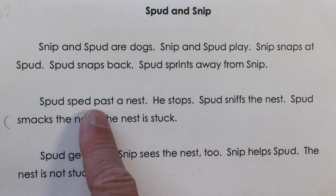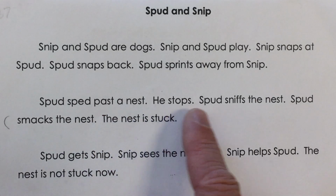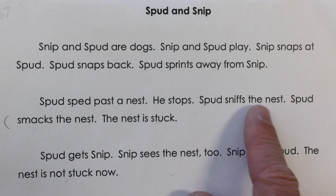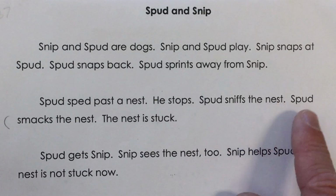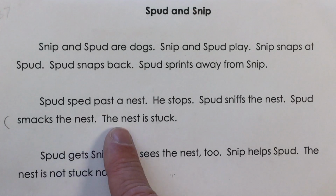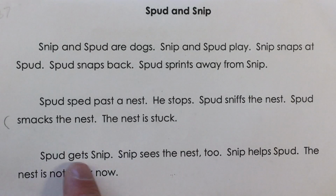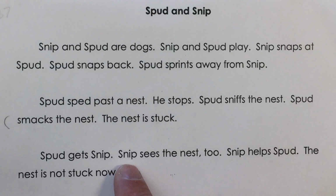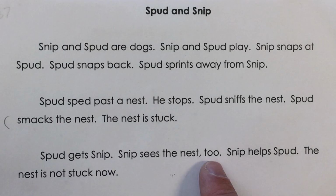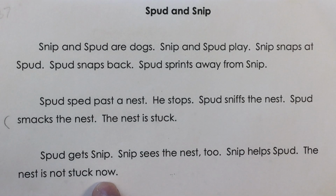Spud sped past a nest. He stops. Spud sniffs the nest. Spud smacks the nest. The nest is stuck. Spud gets Snip. Snip sees the nest too. Snip helps Spud. The nest is not stuck now.